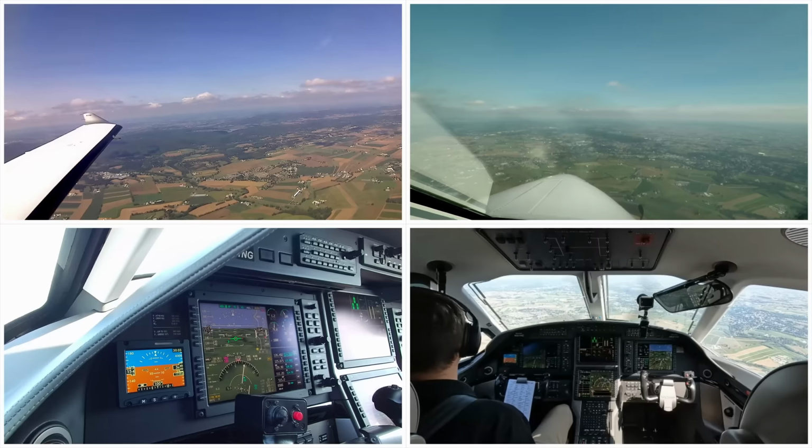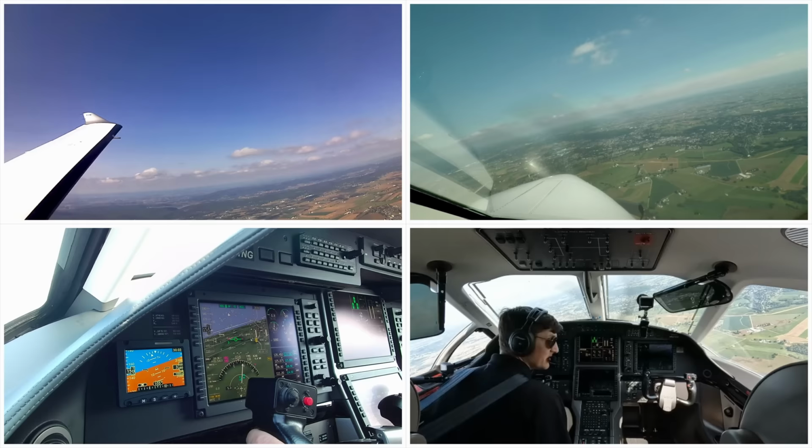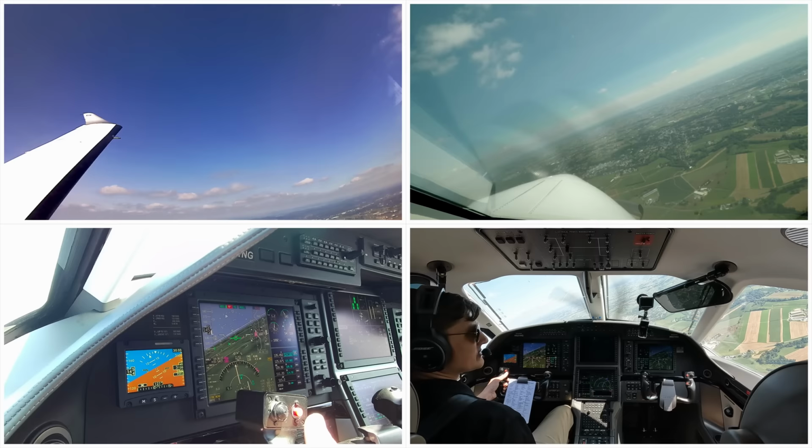921 November Golf, turn right heading 180, and in the turn, Lancaster will be at your 2 o'clock, 5 miles. Report the field in sight. Heading 180, field's in sight, 921 November Golf. Pilatus 921 November Golf, cleared visual approach runway 26, contact Lancaster Tower. Cleared visual 26, over to tower, 921 November Golf.